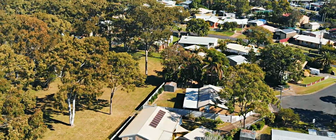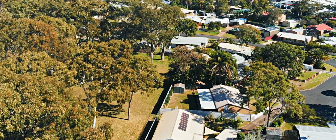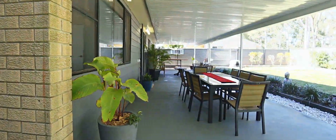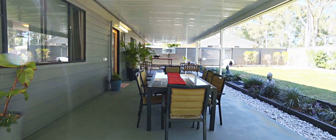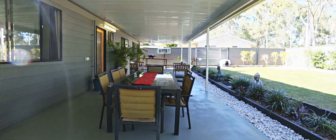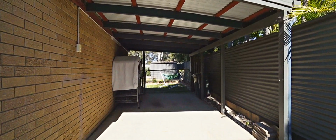You will enjoy the lifestyle that comes with Hervey Bay's year-round temperate subtropical climate from the expansive al fresco outdoor entertaining area which overlooks the private courtyard to the rear. Car accommodation is via a drive-through carport which also offers access to the backyard.